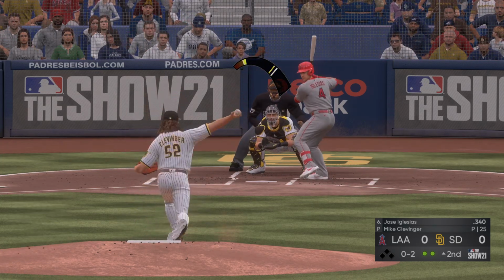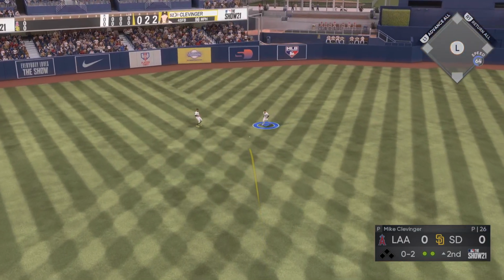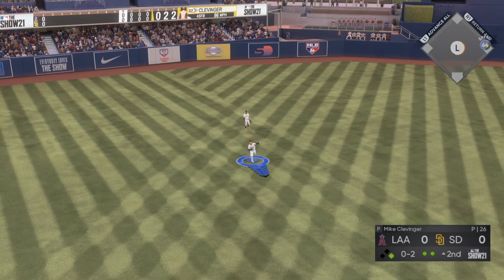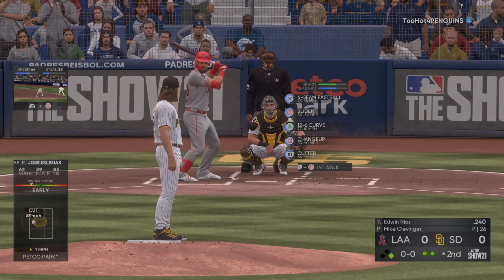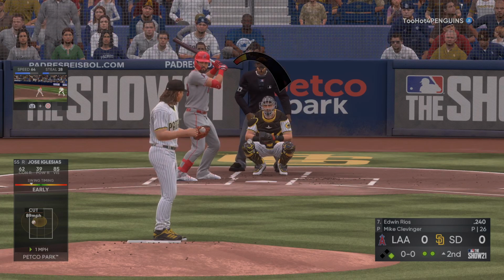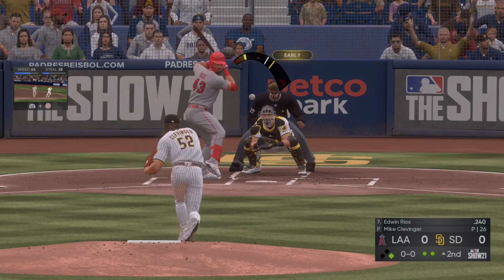0-2 count, and the pitch. Fly ball out toward left center field. And that's in there. Base hit. Batting 7th, the third baseman, Edwin. Digging in will be Edwin Rios.